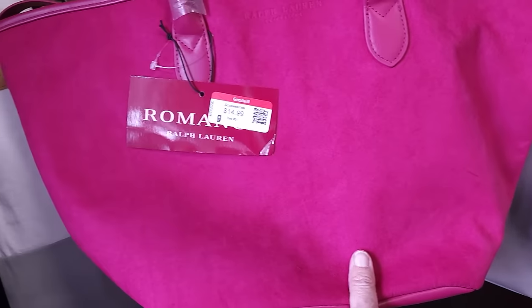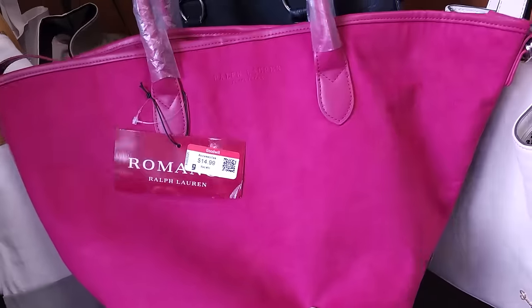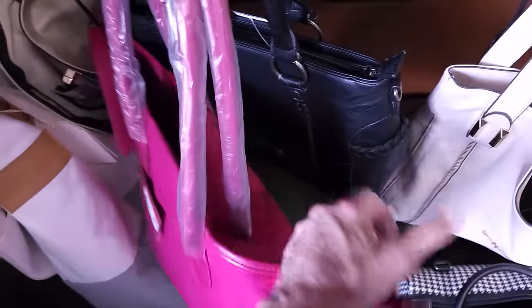This one is a Romance. Ralph Lauren, look at that pink. Ooh, my friend Dawn of Hudson Vintage would really like this color. I think it is missing its strap though. See, it's supposed to have a strap and it does not have it.